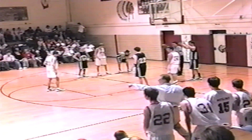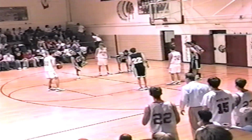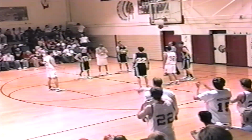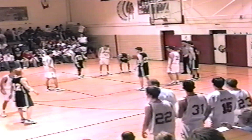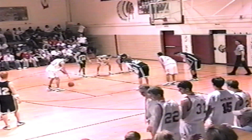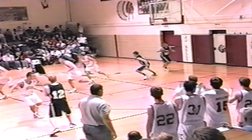And the Indians have Jarrett Roberts shooting 2. 34-20, Gate City on top. Roberts free throw up and good. It'll be interesting to see how long Coach McAmis keeps Brian Bentley on the bench with those 4 fouls. Free throw up and good.